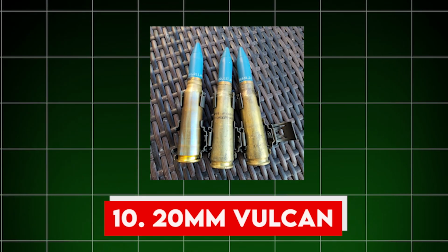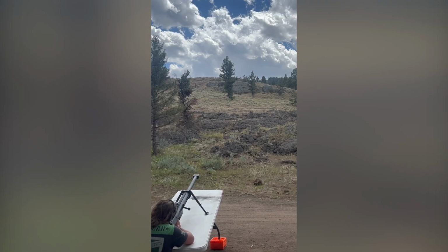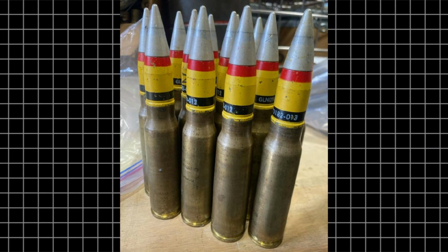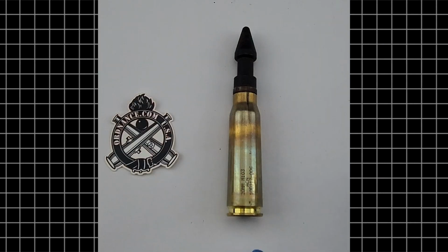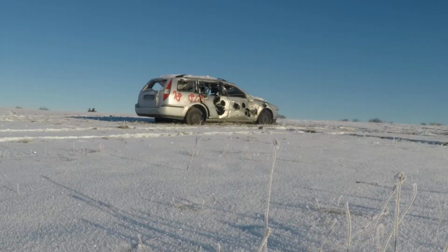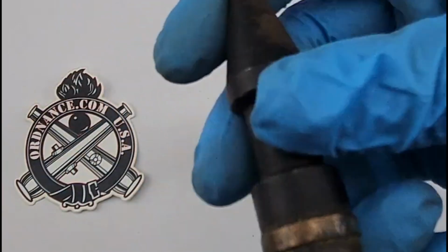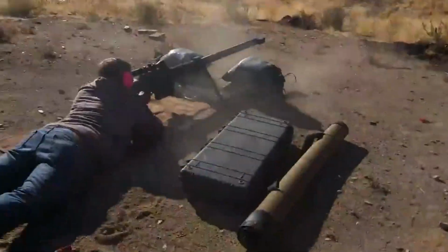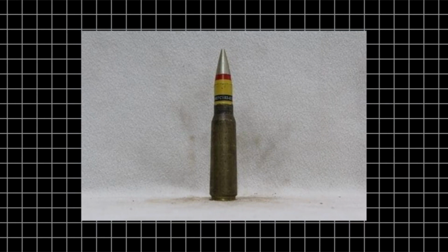10. 20mm Vulcan. The 20mm Vulcan isn't your average firearm round. It is an explosive shell meant for aerial weaponry and anti-material systems, as it measures above 7 inches in length and is charged with HEI, or high explosive incendiary projectiles, meant to obliterate armored targets. This ammunition can break vehicles, aircraft, and strong positions, so it is hence the deadliest ammunition type ever made. Its sheer destructive power is why it is outlawed in almost all civilian and military applications except heavy weaponry.